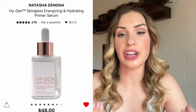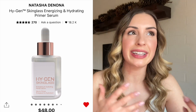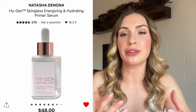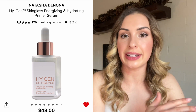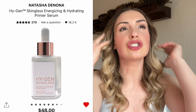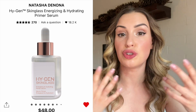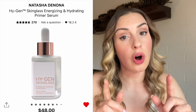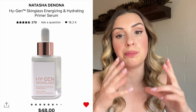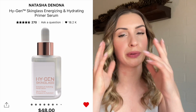This is the Hygen Skin Glass Serum. This is kind of like a primer and skincare hybrid, so I like to use this when maybe it's a little bit later in the day. It's been a while since I did my skincare and I applied my moisturizer, and I just want to sort of refresh my skin so that my foundation goes on super smooth. Add a little bit of hydration, just kind of smooth everything out, and also add a little bit of blurring, because this serum also has a little bit of light shimmer that kind of just blurs imperfections.